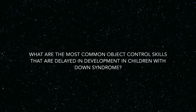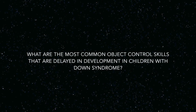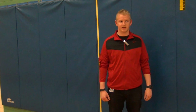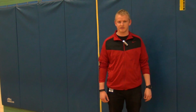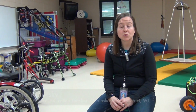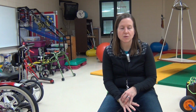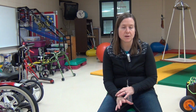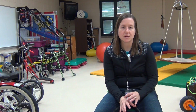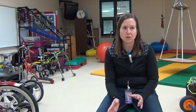What are the most common object control skills that are delayed in development in children with Down syndrome? Common object control skills that are delayed in children with Down syndrome are skills that require balance, rhythm, and timing. So dribbling is very hard. The muscles in the hand have hypotonia, so they're relaxed. It's hard in the wrist. It's hard for the students to dribble a ball and keep their hand and wrist stable to dribble.